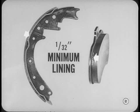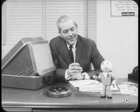A word of caution about that 1/32nd specification. Anytime you find the lining on one of your customers' cars down to 1/32nd of an inch, you ought to warn him that he'll soon need a reline job and put his name in the follow-up file. That's a good suggestion, Tech.